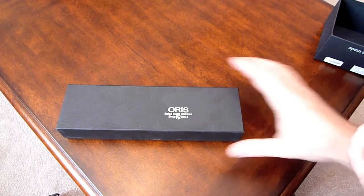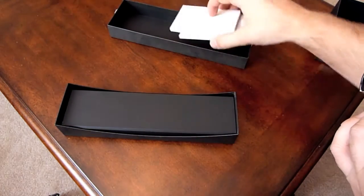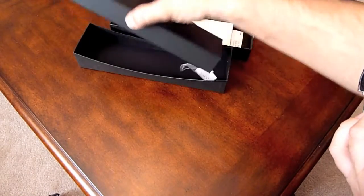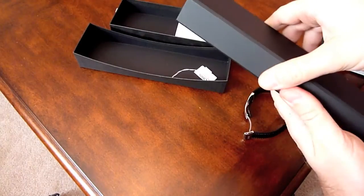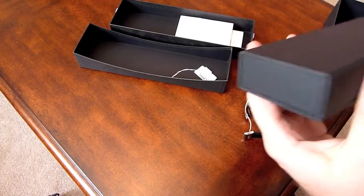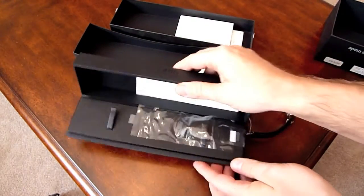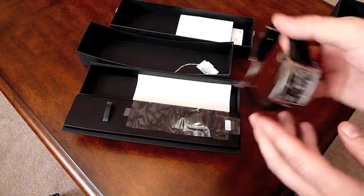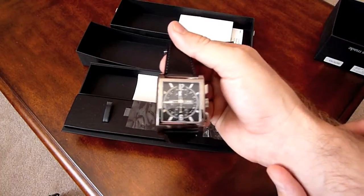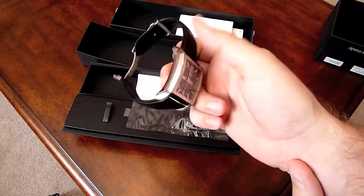this one on sale. This is just the box, presentation box, an interior box here. I've got the watch out, but this is kind of an interesting way this is set up here. Anyway, the watch came in this case, not a real fancy case, but it is a fancy looking watch. I wanted to go through some of the features on it.